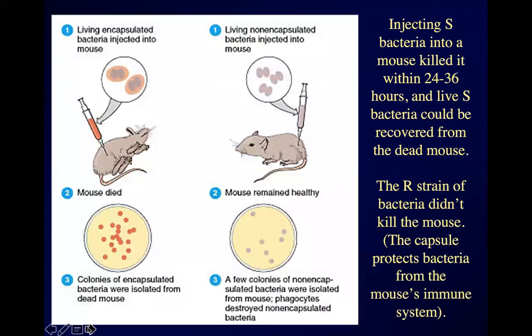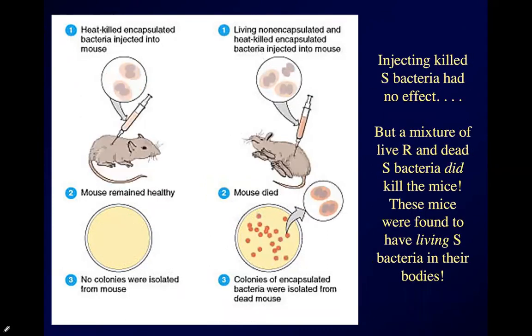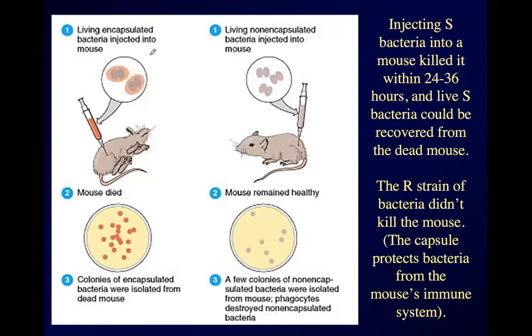Here's the weird thing. This is the last thing we'll talk about. You can test these bacteria by injecting them directly into mice. Yes, perhaps not pleasant that we experiment on animals, but sometimes there's no other way to find these things out. If you inject S-type bacteria, those smooth types with the capsule, directly into a mouse, the mouse dies within 24 to 36 hours of massive infection. And then if you take samples of that mouse's blood and you spread them on a dish of agar, you get live S bacteria back.